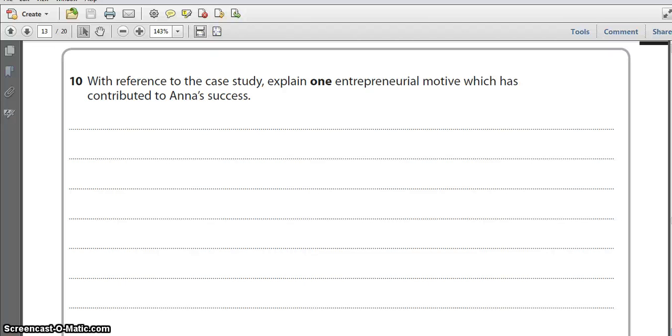Entrepreneurial motives are reasons why an entrepreneur wants to run their own business. One may be creativity. Anna wants to be more creative and so runs her own business so she can use her creativity to make various types of cakes. That's all you need to say.